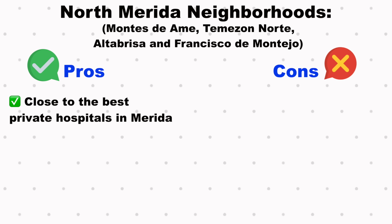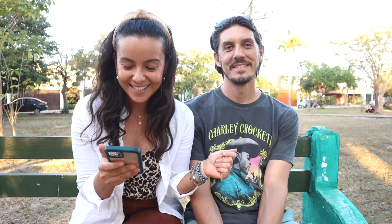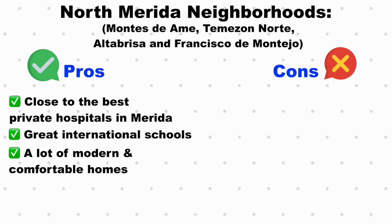Okay, so let's talk about some of the pros of North Merida. We wrote that there is proximity to the city's best private hospitals, which is great. There are international schools, really good ones too. The reviews look really great if that's something you need. It's not for us. There are a lot of modern and very comfortable homes, just very nice places here.